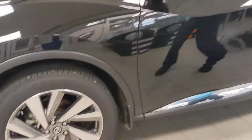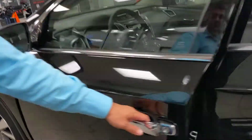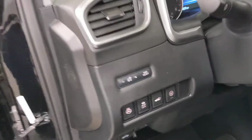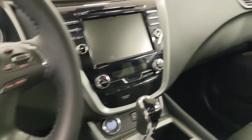LED fog lights as well. On the side here, you're going to get the beautiful 20-inch dual-tone alloy wheels with the premium all-season tires, and of course, Nissan's intelligent all-wheel drive system for added confidence on any road condition. On the inside, on the SL, you get those luxurious leather seats, heated up front, and a heated steering wheel as well to keep you nice and warm in the upcoming winter months.